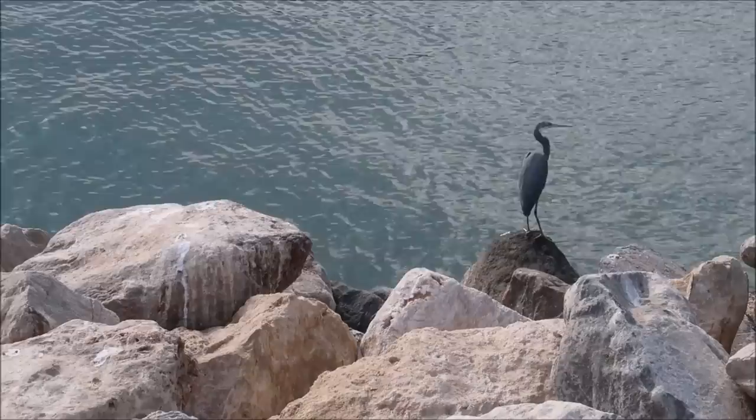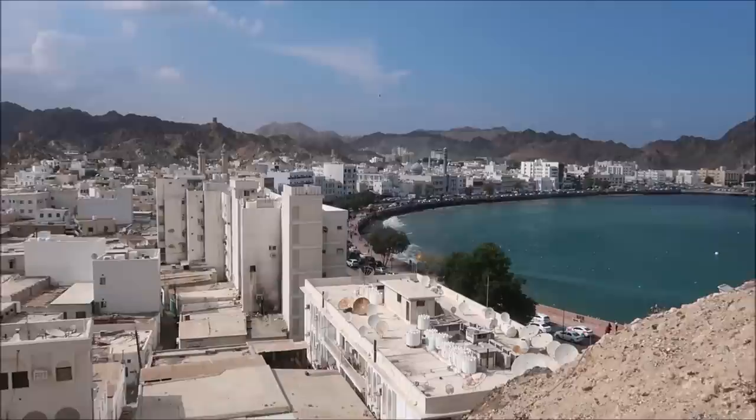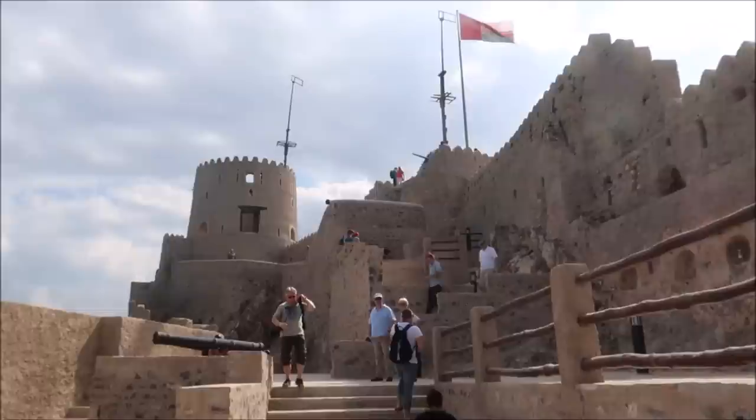So I'm gonna try to get up there. Already the view's looking good. So it's saying the Omanis first built it, but then the Portuguese added to it in the 18th century. Definitely didn't come here last time I came.